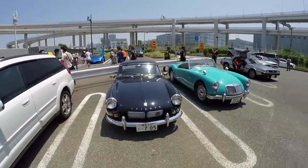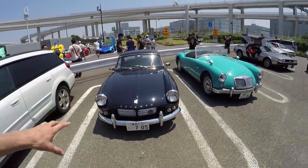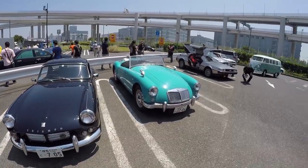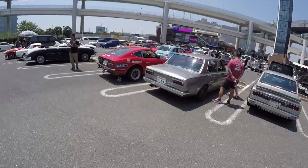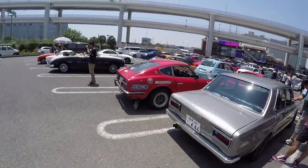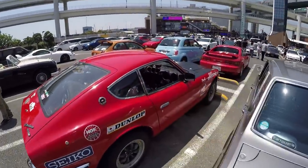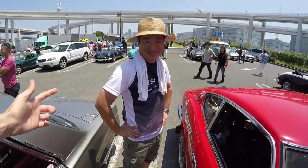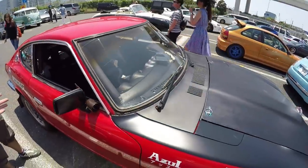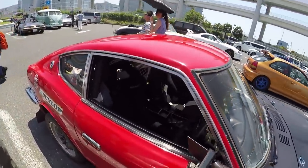My dad actually used to have a really old red Triumph Spitfire, I think he said it was. He showed me pictures of it when I was a young kid. And I always told myself I'd try and buy him one of those one day when I'm rich. You know, you always want to buy your dad a cool car, right? So this is Yasumasa Ogawa, and this is his 260Z. And it's pretty cool.